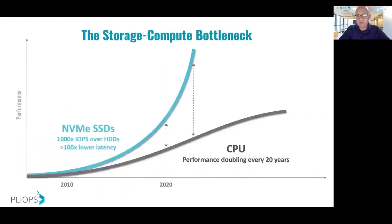So what's the problem that we're addressing? In the past few years, we've been reaching a new storage compute bottleneck. Just a few years ago, storage was based on hard drives, which were capable of about 100, 200 IOPS, giving latencies of about 10 milliseconds. And now people are just used to NVMe SSDs with a half million IOPS and latencies in the tens of microseconds. So the performance of the underlying storage has gone up by many orders of magnitude.